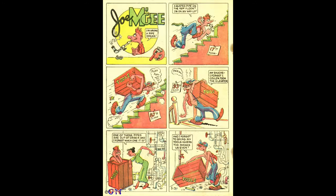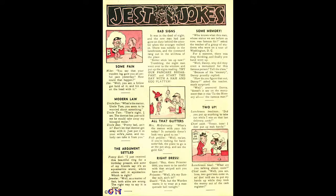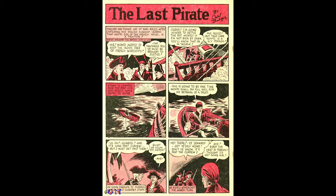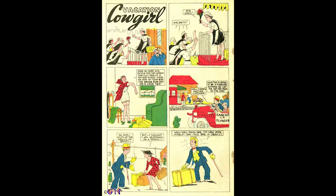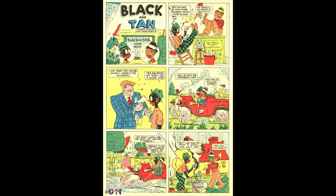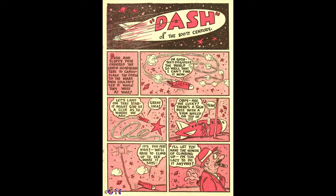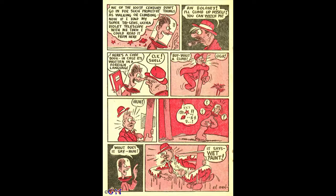Diana Dean in Hollywood is a 4-page strip written and drawn by Tarpe Mills. Last Pirate is 4 pages from writer-artist Carl Burgos in his adventure tale. Dash of the 100th Century is a 2-page strip written and drawn by Ed Wood in this science fiction humor strip. Speed Silvers appears in 6 pages from writer-artist Paul Gustafson.